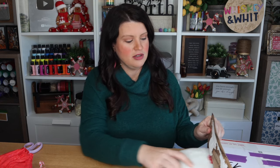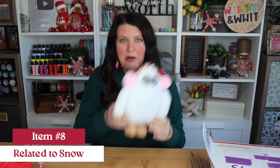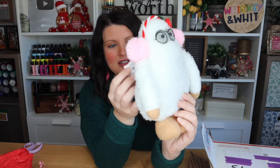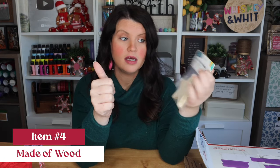What in the world is this? What? Right out the gate. Right. I mean, it's cute. We're working with a cute little pink ear-muffed Yeti. Fabric decor from Walmart. Wooden star pieces. Okay. Not mad about that either. I don't want to jinx myself.